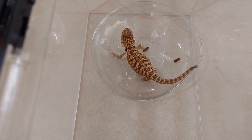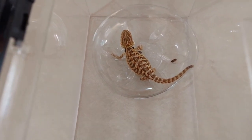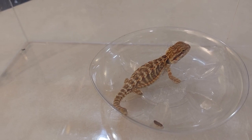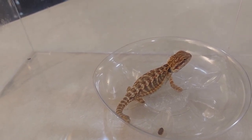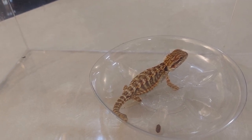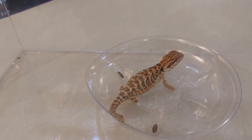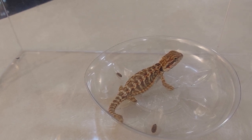Now it probably looks like she can't maneuver around in that bowl, but believe me, she can. She is very mobile. She has already learned to use that tail to help her springboard. Or she's waiting for them to walk right in front of her. Right in front of her face. This is when I'm thinking, does she need help? Do I need to like aim her towards the food?